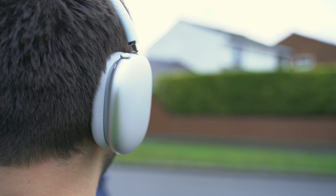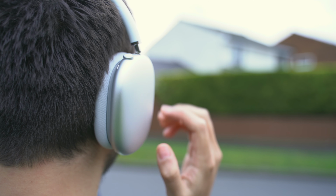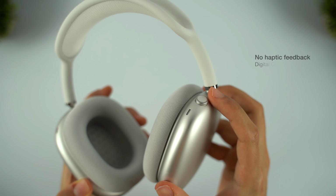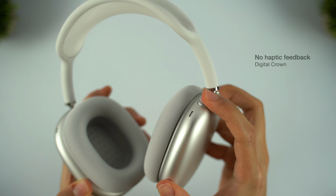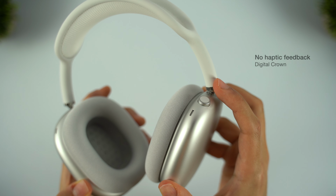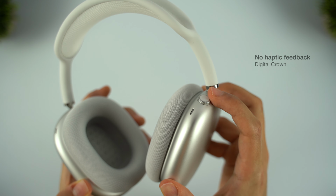and I enjoy the higher precision here than you get with touch controls. I just wish the buttons were placed lower down, where my thumb instinctively rests when reaching up to the ear cup. The digital crown is a nice addition too, but it was really disappointing to see that you don't get any haptic feedback like you do on the Apple Watch. This would have been such a great addition here, especially in headphones costing over $500, and would have put AirPods Max controls ahead of the competition.